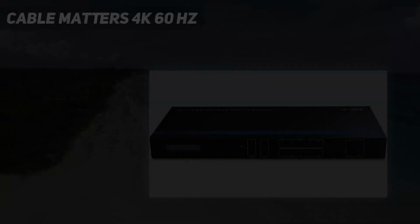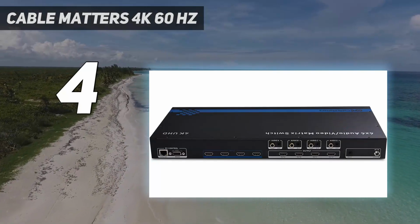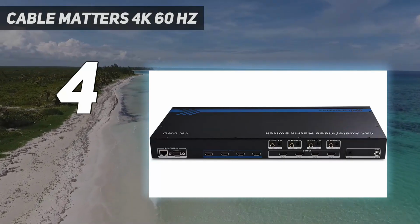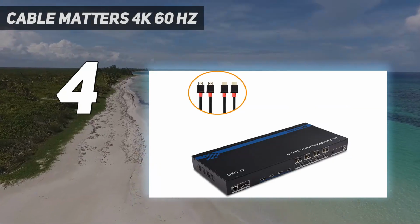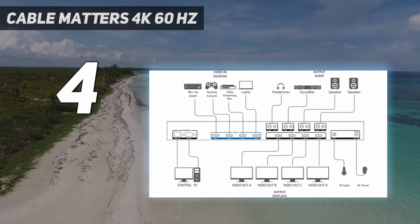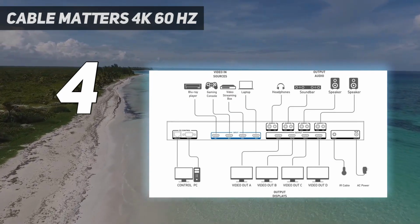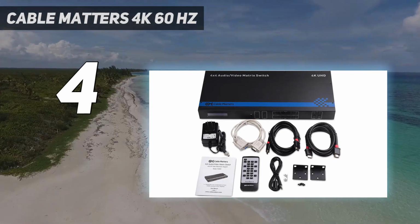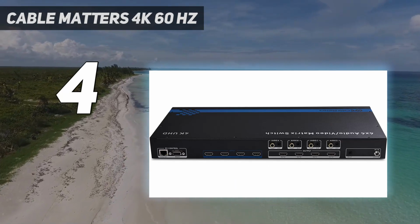Coming at number 4. Cable Matters 4K 60Hz. Your choices are pretty limited if you have a multi-monitor setup and need 4 inputs and 2 outputs. However, the Cable Matters 4K 60Hz matrix switch is the one we'd pick. It supports the proper protocols and even supports audio switching. Sure, it's pretty niche, but we're glad it's out there.